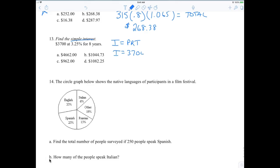Yep, 3,700. What's our interest rate, as a decimal? 0.0325. Beautiful, 0.0325. Yes, sir. Good job, buddy. Times 8.